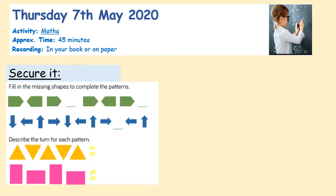Sorry, guys. Virtual sneeze. So I want you to have a look and describe the turn for each pattern. So what we were talking about earlier, what kind of turns are we talking about today? Okay, so pause here. I want you to draw these patterns and then fill in the missing one. Draw this pattern, fill in the missing one, and then you can draw this pattern and put an equal sign and tell me what kind of turn we're seeing on both of them. Okay, so pause here to complete your answers.